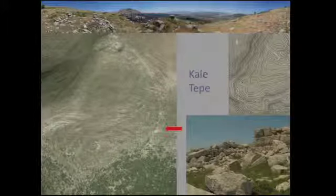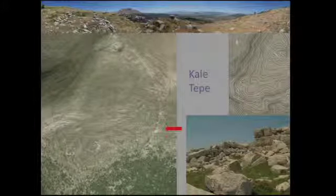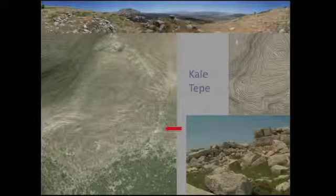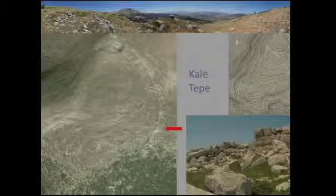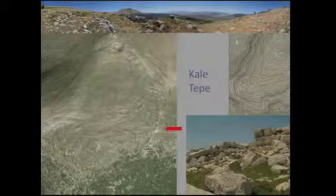So here's a site, Kale Tepe, which I showed you. Here's a sort of a panoramic view of it. And you can see from satellite imagery that the wall of the city comes around like this, and it went around like that. You can still see it. And here, there's a monumental gate, and that's a picture of the monumental gate. We also did drawings of elevations, and a German team did those elevation drawings.